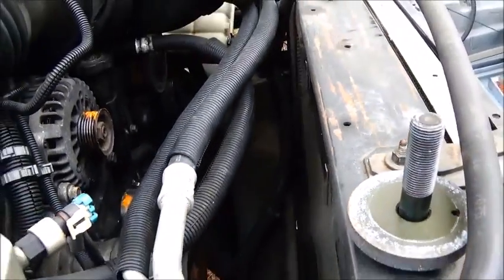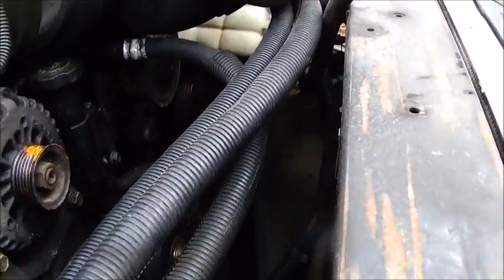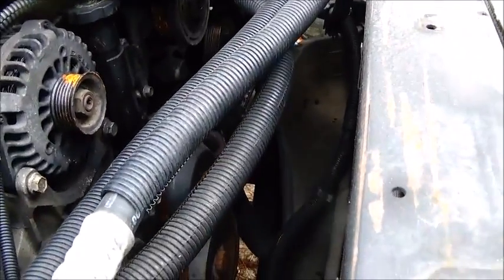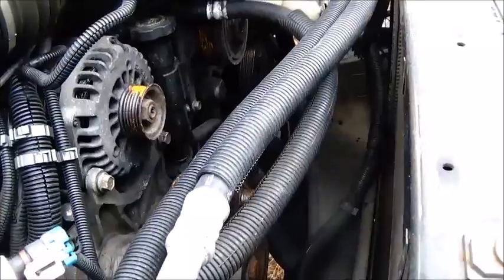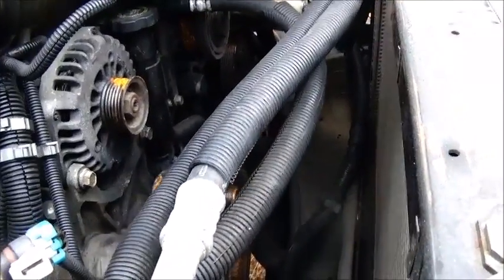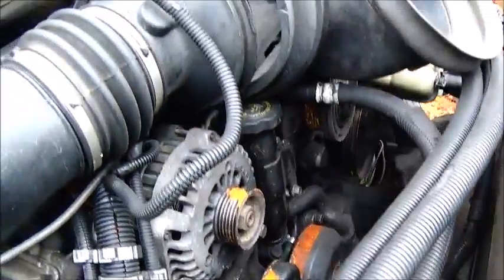So anyway, it does good. I like it. I don't have any issues with it. Now, like I said, this is the one that the harmonic balancer is supposed to be bad on. And like I said before, you definitely don't want to believe stuff like that all the time.